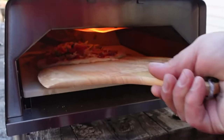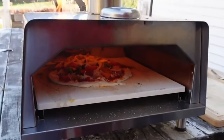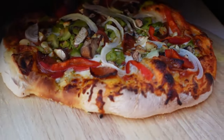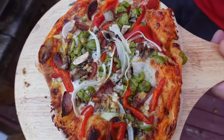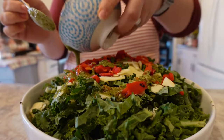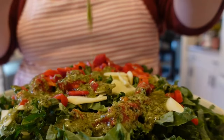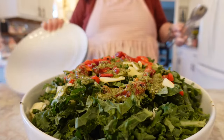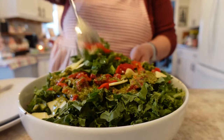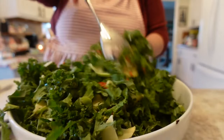Our pizza's ready and we're gonna serve it up with a kale salad. We really like the pizza oven. You do have to work and move quickly because it does cook the pizzas pretty quick, but you guys, it made restaurant quality wood fire pizza that you can have at home at a fraction of the price in the privacy of your own home. And it was so good.